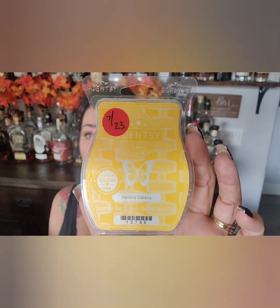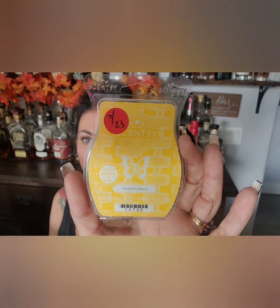So let's do this. So I went through Havana Cabana, which I do love. This is in my club. It is staying in my club. This is what I was hoping. Pina Colada Cha-Cha, that sweetness, that yummy sweet tropical drink. That's what I was hoping Pina Colada Cha-Cha was. It was not. Took it out of my club. Put it in a box for my daughter. And Havana Cabana is the way to go.